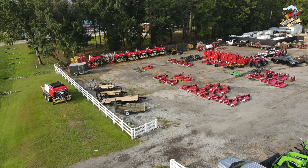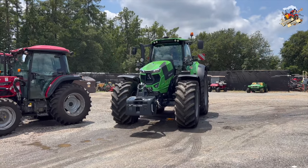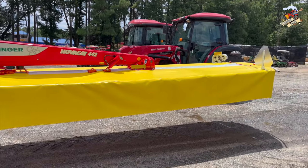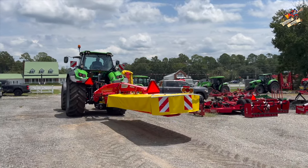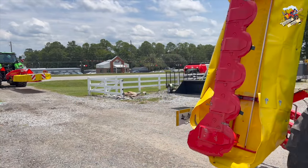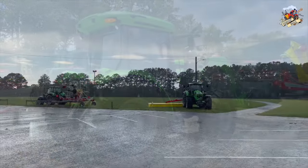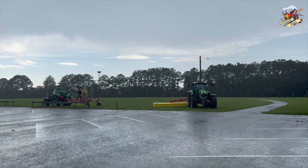Not sure if I mentioned it or not, but down here in South Georgia in August, it's very hot and humid. And it's time to move the rest of the stuff up to the fairgrounds. And when it's hot and humid outside, you get pop-up storms. A little bit of a rain delay.